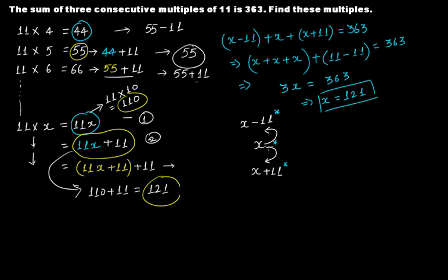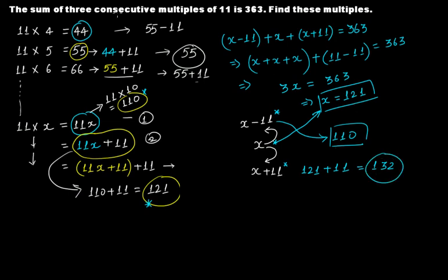So the middle multiple of the three consecutive terms will be 121, and you can see it is the same as what we got in the previous method. The previous one, x minus 11, will be 121 minus 11, which is 110, equal to the earlier one, right? The next one is x plus 11, that is 121 plus 11, which is 132, right? So if you add these three, you will get 363 only.